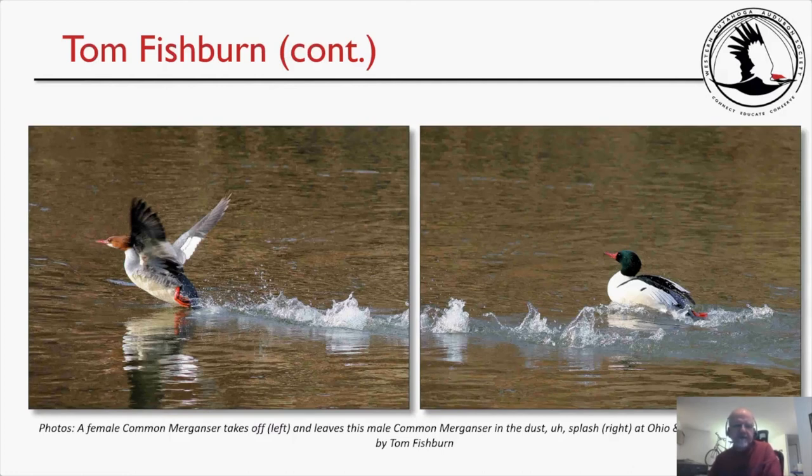Yep, now that female took off. On my album, I wrote that they left to keep the male common merganser in the dust, splash, that is. It's interesting how you put those two together. I didn't realize it would come out that good. It's actually the same photo. Yeah, it looks awesome this way. I had both of those in the same shot. I just cropped them that way.